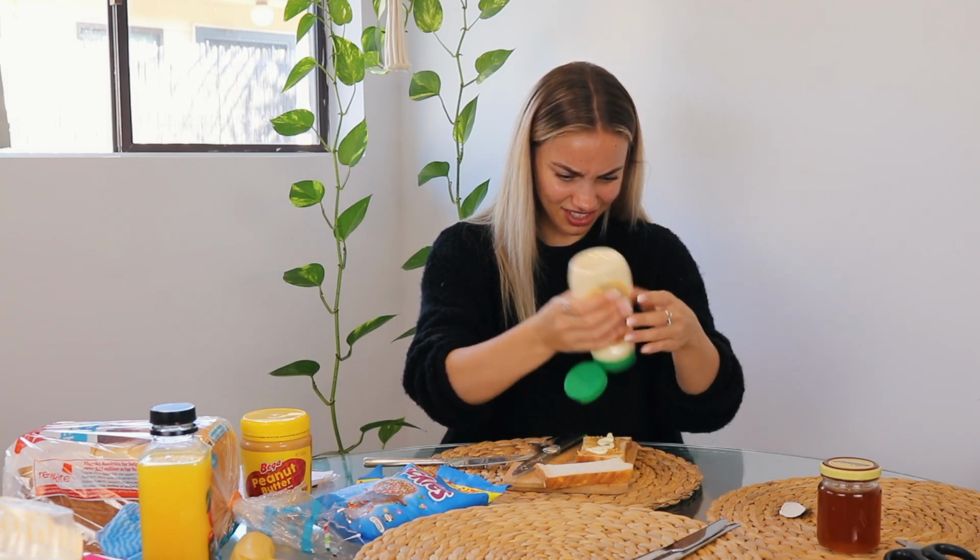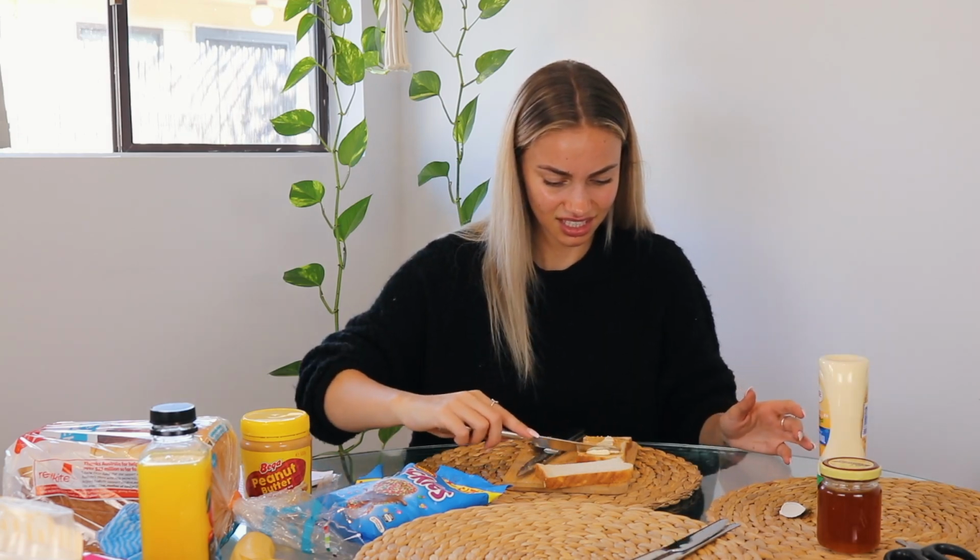Oh, that just looks so disgusting. Oh, this honestly looks so gross. Okay. Oh, I really don't want to eat this. Oh. We've got a few very strange ones coming up actually, so thank you.